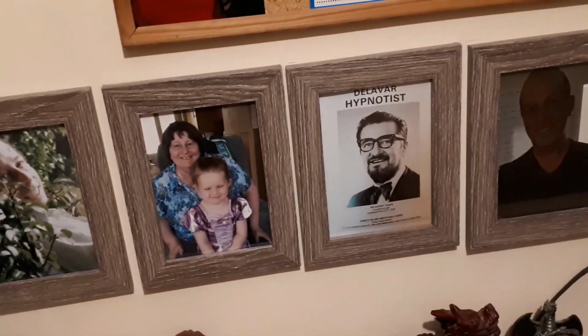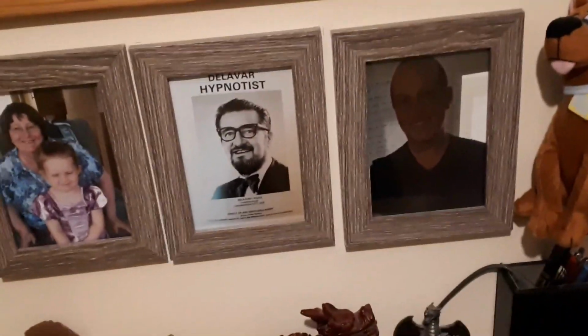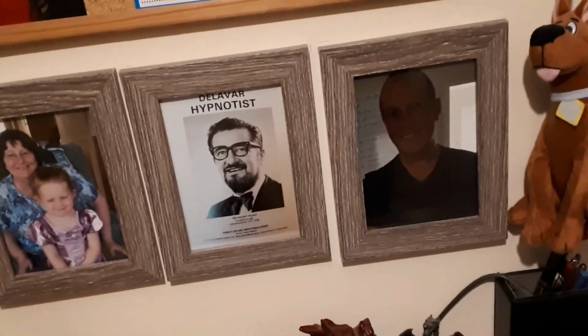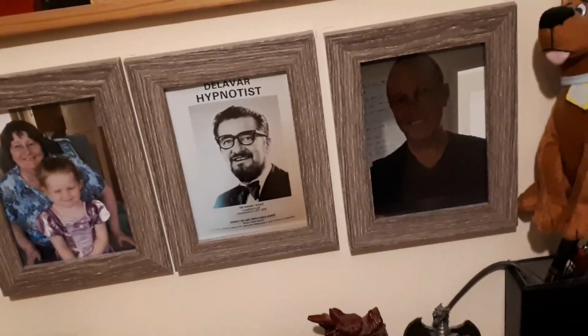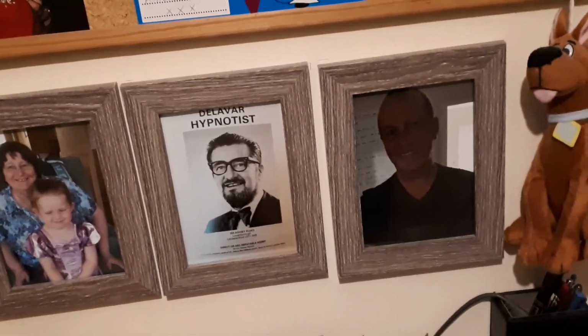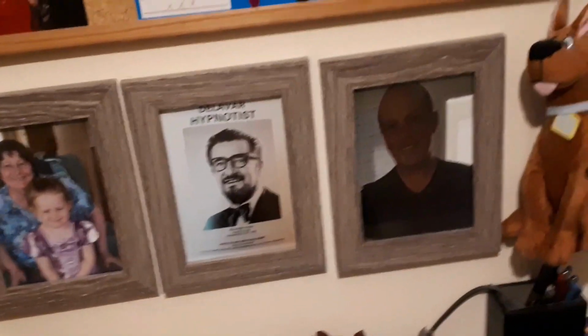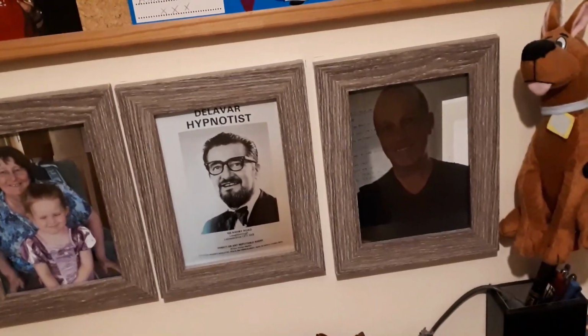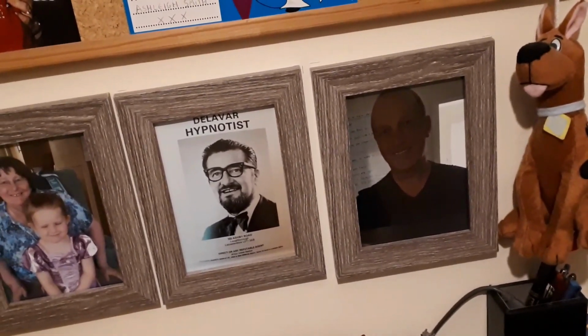There's my mum and Ashley. Then we have Delavar, aka Gordon Mead, whose family name was Delarue. His parents and his grandparents were spiritualists, mediums, circus performers, and hypnotists, or as they were called then, mesmerists and suggestive therapeutic type people. He originally taught me stage hypnosis and some hypnotherapy, although a guy called Brian Howard also taught me hypnotherapy when I got started.